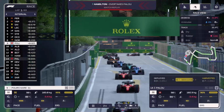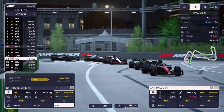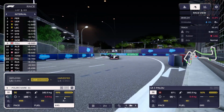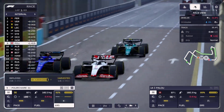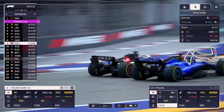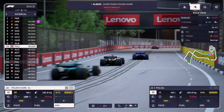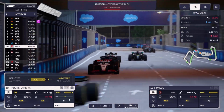On the battle assist here. Uploads all the way down to 14th already. I'm going to have Porsche deploy. Looks like we're going to get overtaken by Albon without any DRS assistance either. Yeah, we're just struggling on pace here.